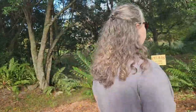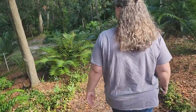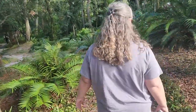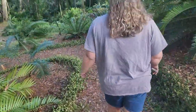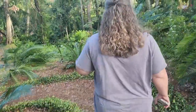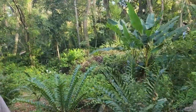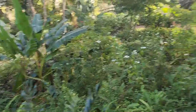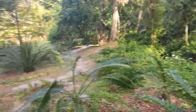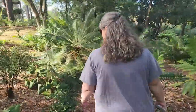Some wandering paths. Oh, I like how they got that. It's just a natural walking path. It's like a little bit of mulch down, but otherwise, you just kind of wander through. There's a stream running right down through there. Got a nice breeze going today.